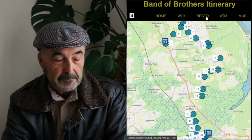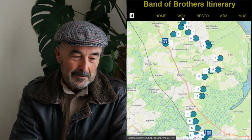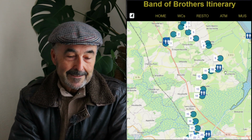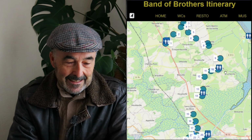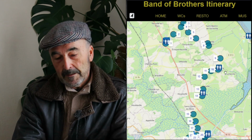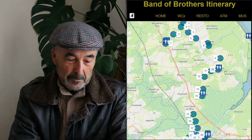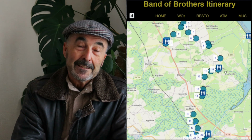Now, once you're on the road again after eating, you might need a comfort stop. So you click on WCs and that'll show you where they are. Of course, there's several at Saint-Mary-Église. There's one at Utah Beach in the foyer. There's not actually a public toilet at Saint-Mary-de-Mont, but if you're a customer, you can go in. Usually one's in the restaurant, cafe. There's one at Angoville-au-Plain, and then of course there's quite a few at Carenton. And there's always the hedgerows.